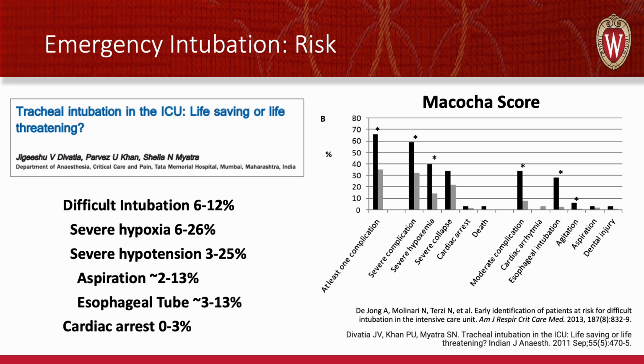We know that airway experiences like this happen probably more than we like to admit. Of course, all of us go through some hard ones, and we go through a lot of easy ones. When you look at big meta-analyses and studies that look at how risky intubation is, it turns out that intubation outside the operating room is very risky. Big studies look at the incidence of difficult intubation being 10 to 100 times more often in the unit environment versus the operating room. Severe hypoxia and hypotension both individually occur in at least a quarter of patients.